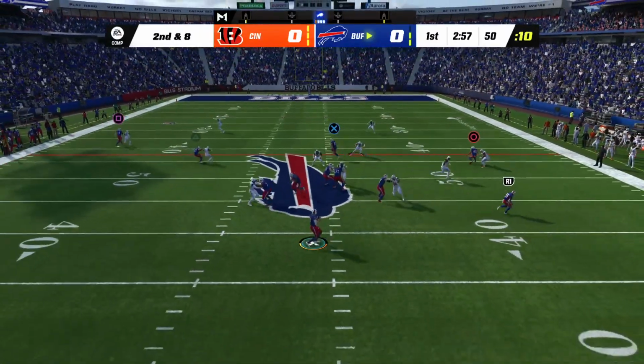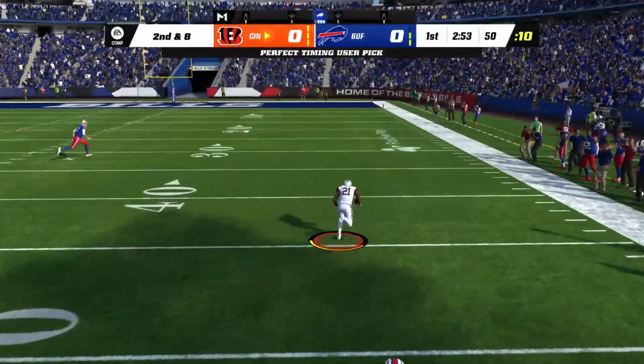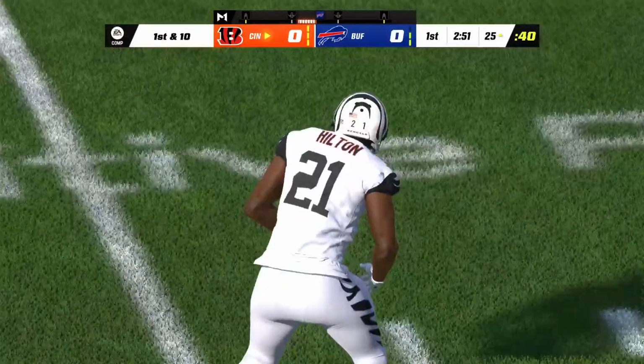From midfield, here's Allen. Now this is intercepted. He was trying to get it to Davis. Picked off by Mike Hilton. And the Bengals are going to take possession of the football.